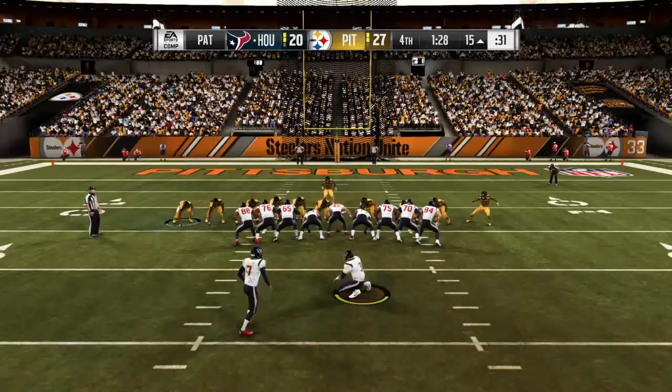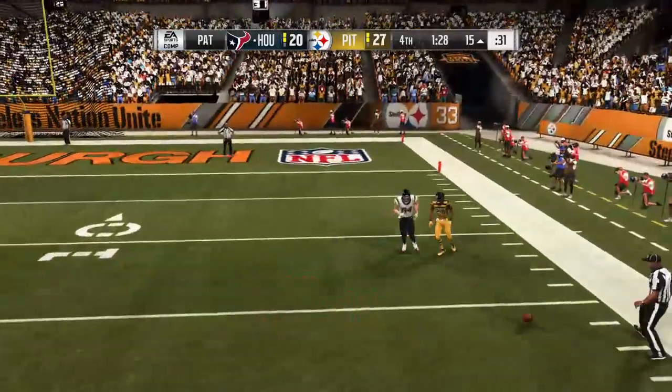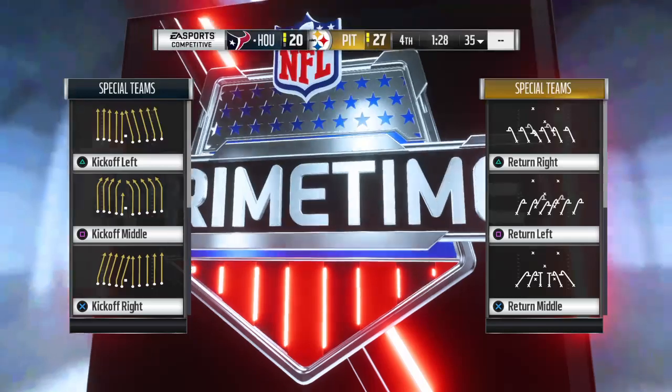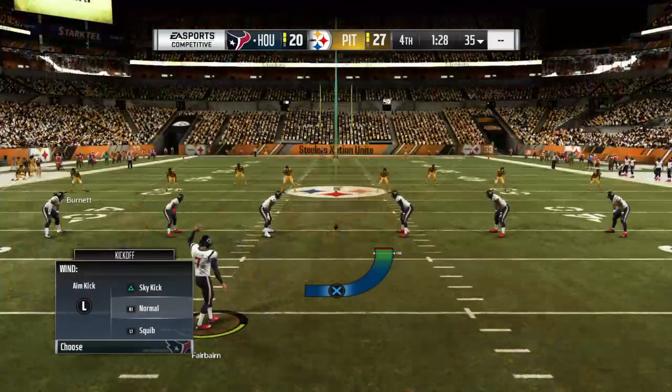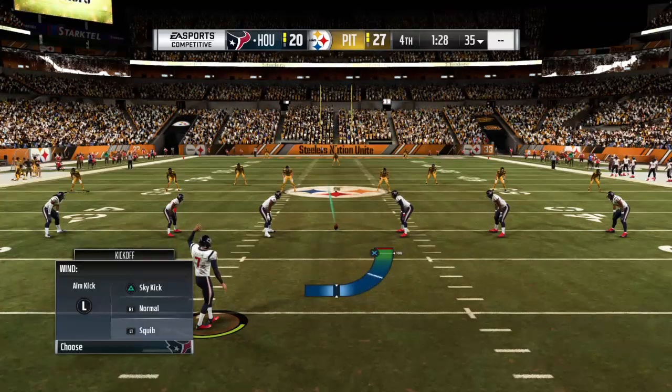Probably going to rely on... Oh, they flip it to the kicker. He looks like he's going to throw it. And that is incomplete here. Okay, they went for the fake off of the extra point attempt. It's a long way to go, and they didn't get there. Didn't get it completed successfully.